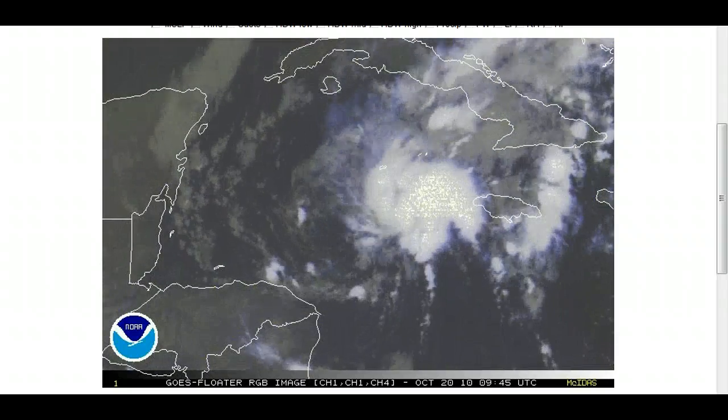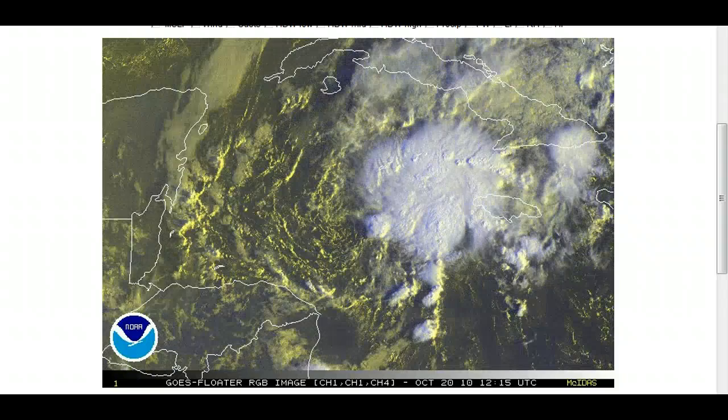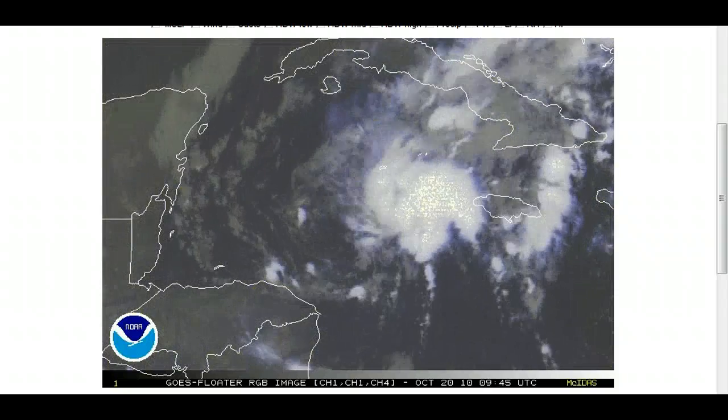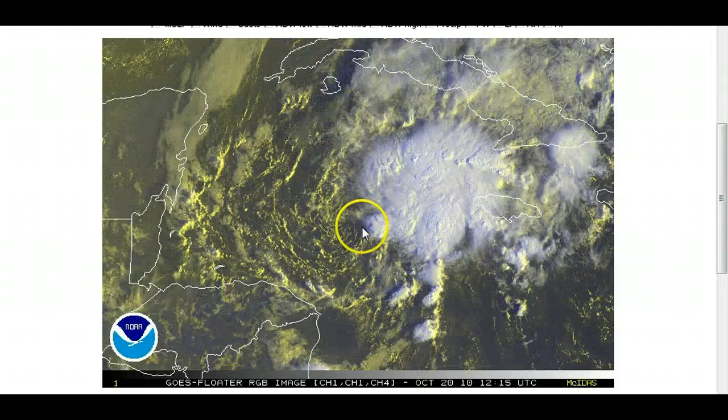We continue to watch Invest 99L here in the Western Caribbean, not showing great signs of development this morning. There's actually a Hurricane Hunter aircraft going to be checking the system out this morning. You could see we kind of have a naked swirl here, as we like to call it, right here.